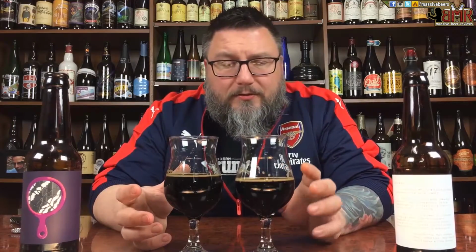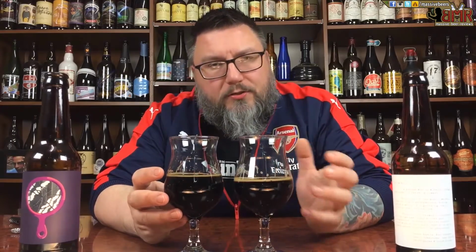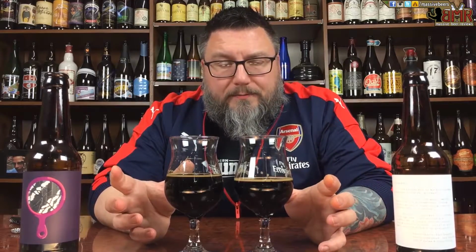Which kind of makes sense because those flavors are adjuncty stuff. You add time to adjuncts, and the adjuncts usually drop off faster, sooner rather than later. So it kind of makes sense. They're both absolutely fantastic beers.